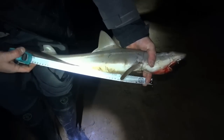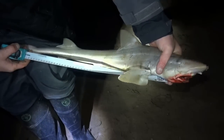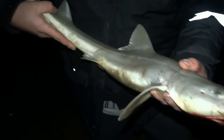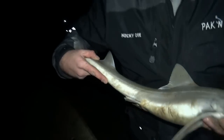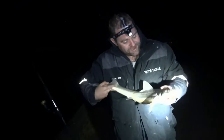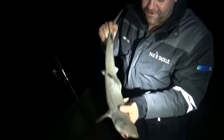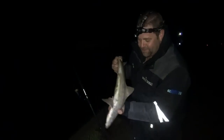So I'm going to measure him anyway, not that I'm going to keep him, just out of my own curiosity. Alright, that was over 50. There was a lot of line wrapped around him. We had to clean him up for you. Now I could keep him, but he's a little bit small and he's very skinny, not a lot of meat. So I'm going to let him go.